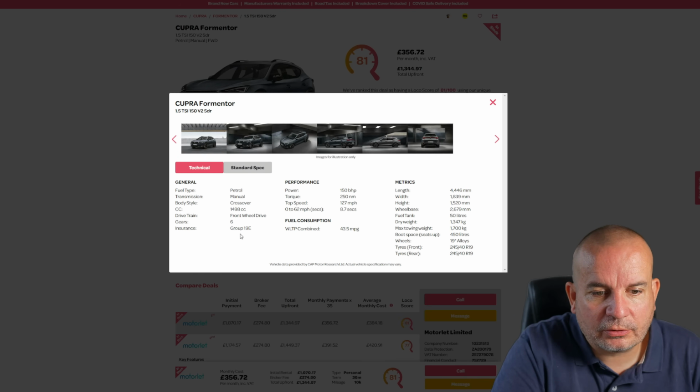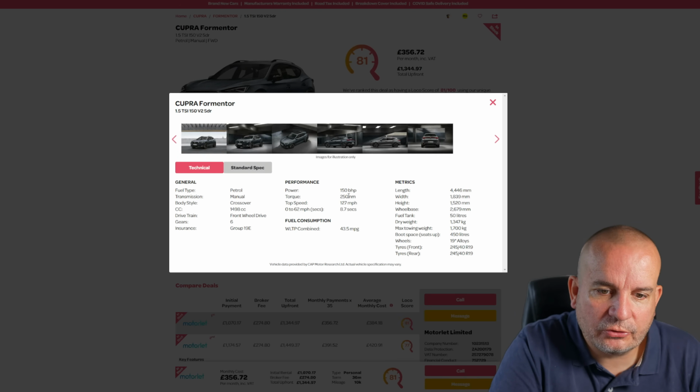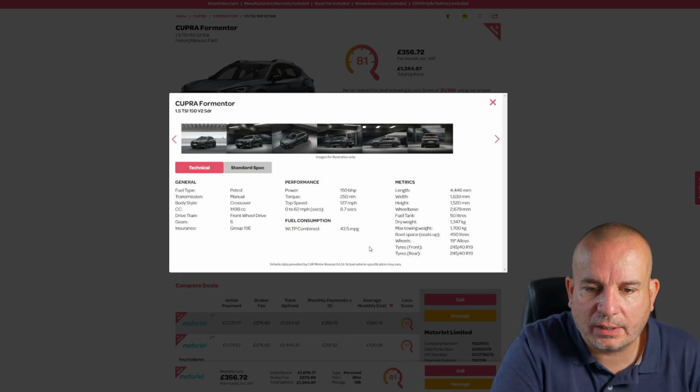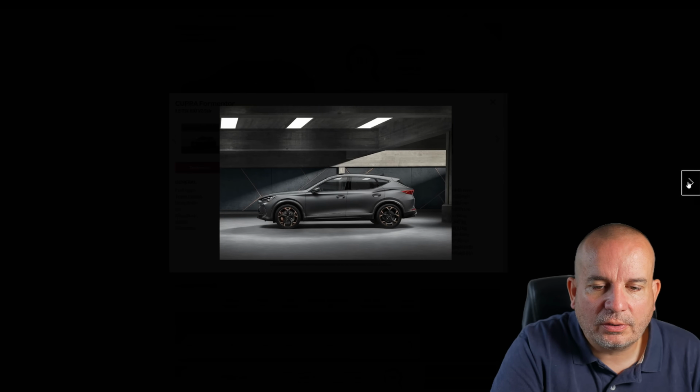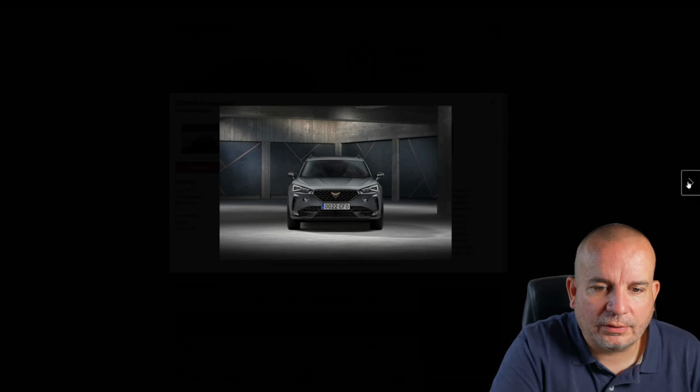Petrol manual crossover, Group 19 on car insurance, 150 horsepower, 8.7 seconds to 62 and 43.5 mpg is claimed, 450 litres of boot space. Nice looking cars, very nice looking cars.